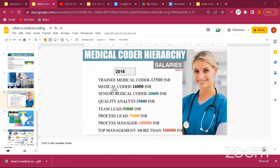When you join as a trainee, the salary will be now 25,000 in the beginning. Then you become the medical coder, which comes to roughly 28,000, and then the senior medical coder, that adds to 35,000, and then quality analyst, team lead, process lead, and then the top management. So this is the hierarchy, or the path you can take.